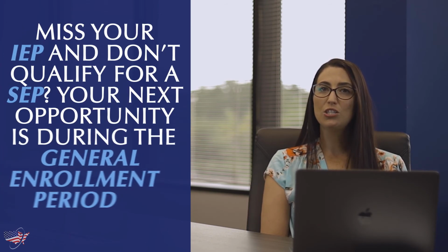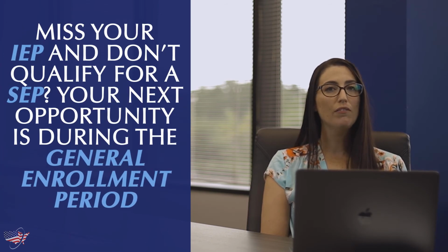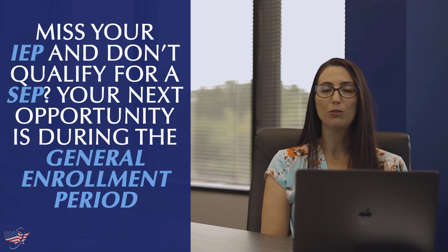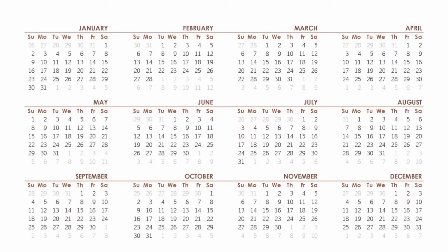If you happen to miss your initial enrollment period and you don't qualify for a special enrollment period, the next window of opportunity you have to enroll in Part B is during the general enrollment period. The general enrollment period occurs annually between January 1st and March 31st. If you enroll during this time, your coverage will begin July 1st.